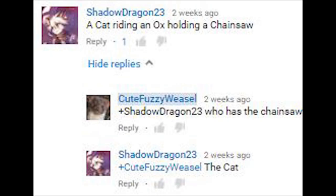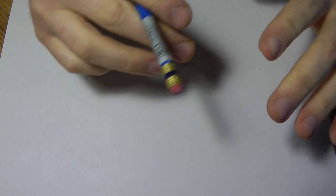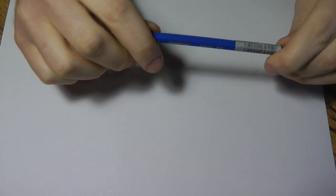Today, we'll be doing Shadow Dragon 23's suggestion of a cat riding an ox with a chainsaw. Now, I asked them whether the cat had a chainsaw or the ox had a chainsaw, and they said the cat had a chainsaw, so the cat's gonna be carrying a chainsaw.